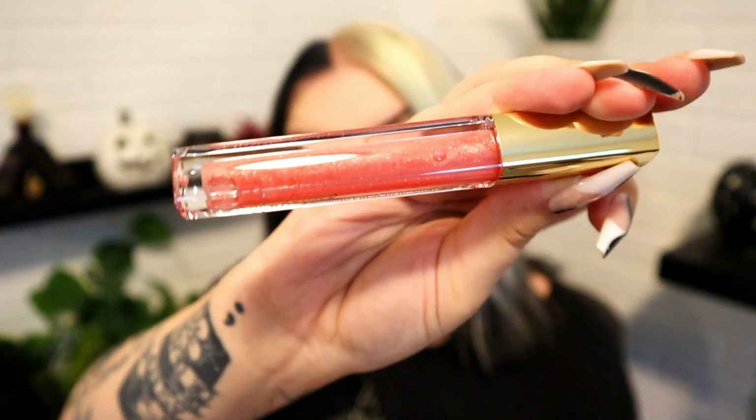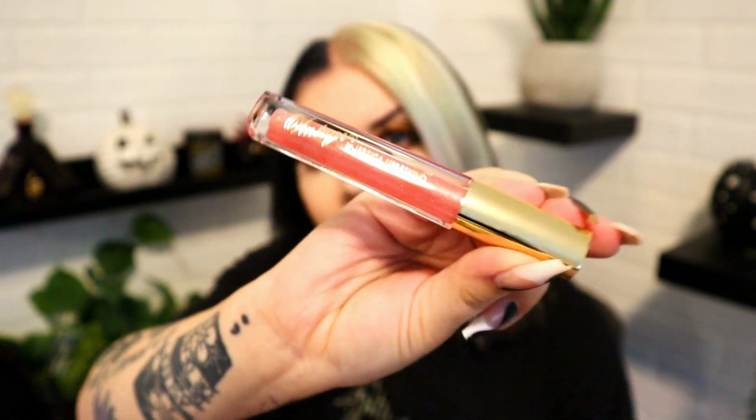Here is the component. Just a sparkly pink. The component doesn't feel like anything special. This just feels like plastic. I feel like that's a high retail price tag for this. However, I do appreciate vintage inspired things.